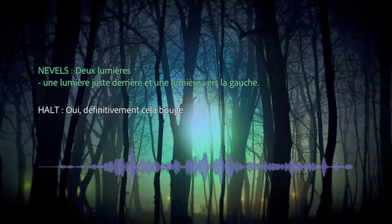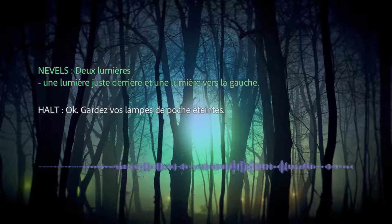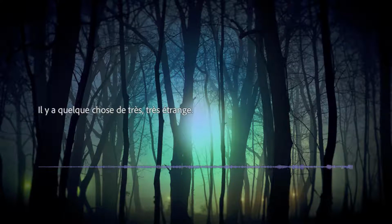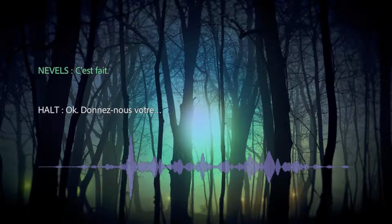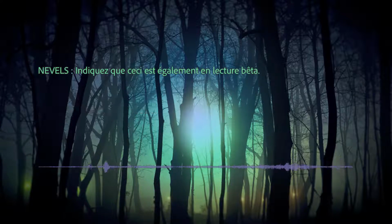Two lights. One light to the front, one light to the left. Keep the flashlights off. There's something very, very strange. Keep the headset on. See if it gets any stronger. Okay. Give us a rundown. Notation that this is on the beta reading, too. It's on the beta reading?